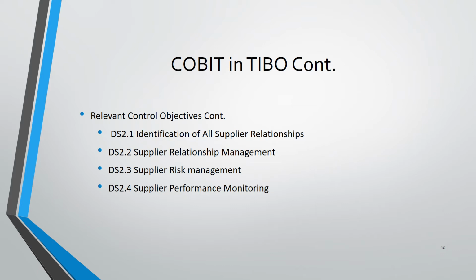Several more control objectives include the identification of all supplier relationships, and you want to make sure you identify all your suppliers, especially if they then outsource to another group, what their significance is and the criticality it is to your core competencies. You need to maintain formal documentation of technical and organization relationships covering the roles, responsibilities, goals, expected deliverables, and credentials of representatives of these suppliers.